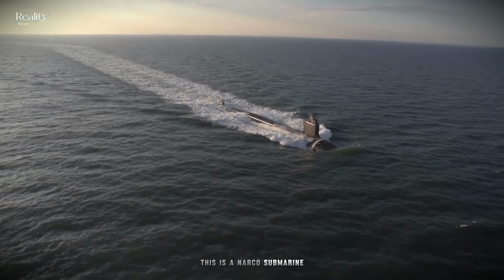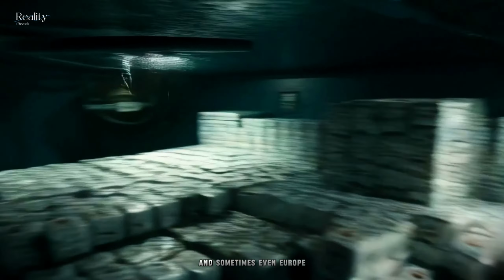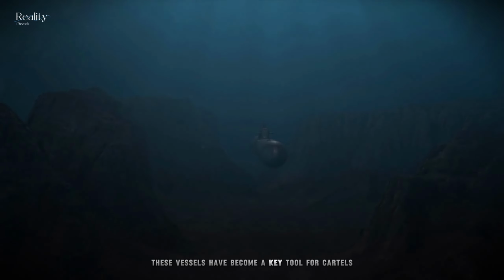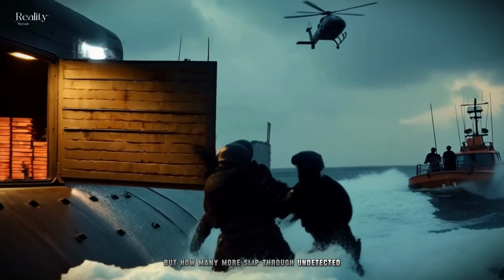This is a Narco Submarine, a stealth marine vehicle built for one purpose: transporting drugs from South America to the US, and sometimes even Europe. Silent, elusive, and built in the shadows, these vessels have become a key tool for cartels. Over the past decade, authorities have seized over 200 of them. But how many more slip through undetected?